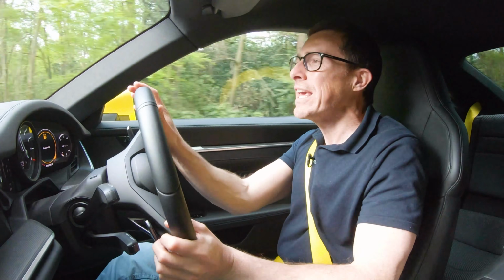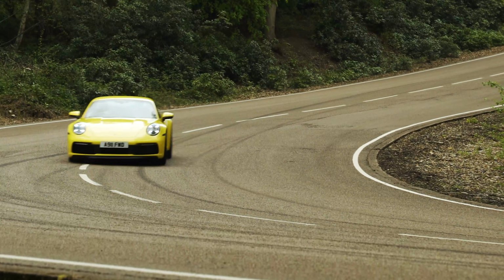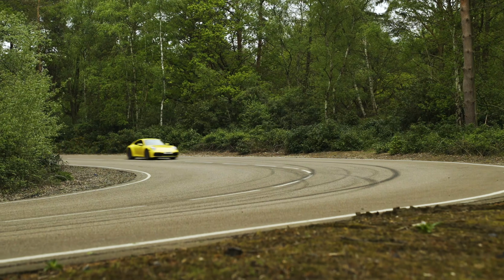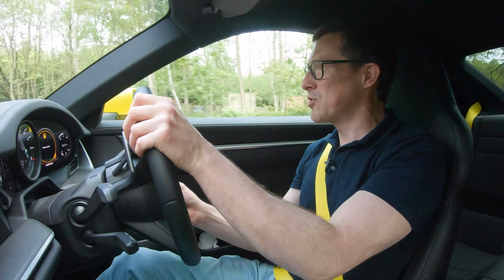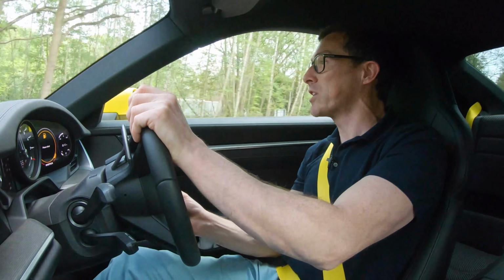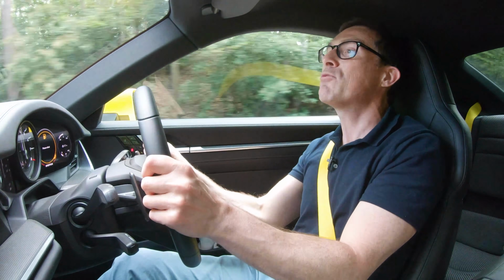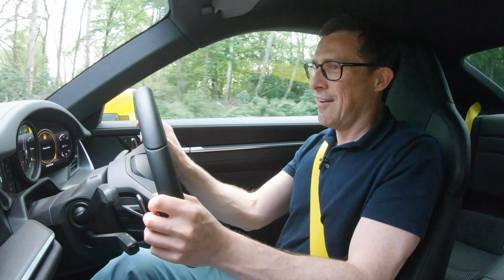It doesn't communicate with you quite as well as my old 996. It's not as raw as that car, but the speeds you can carry and the confidence it gives you is way, way more. Also, unlike my car, it's got stability control, which will actually help you out if things start to go wrong, but it doesn't interfere too much. It just works away in the background, secretly saving your skin. Oh my God, this thing is just awesome.